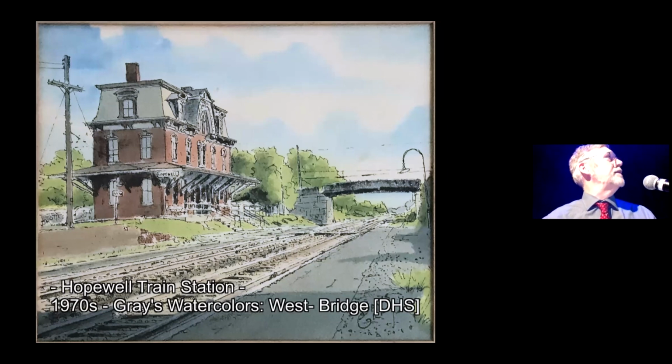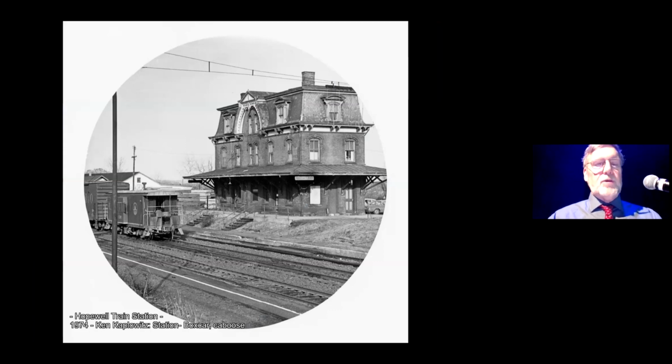Next slide. Thank you. This is a great photo by Ken Kaplowitz, who lived in Hopewell in the mid-70s and beyond. And he's just turned over his collection of Hopewell images to the History Project. So definitely go take a look. You actually see a caboose here, something you never see on trains anymore. And to the left of the train station, you see a whole bunch of supplies that have been brought in for the business there. And on the right end of the train station, you see one of the windows has been boarded up.